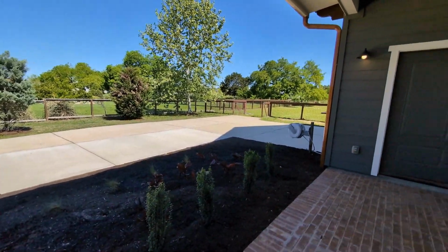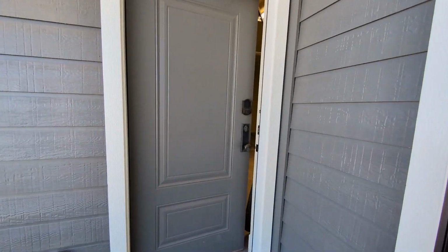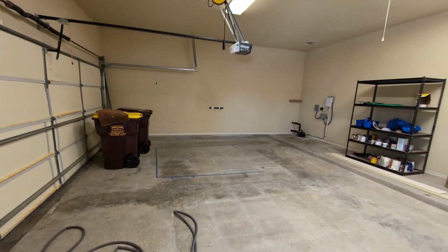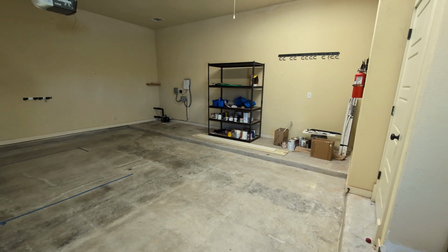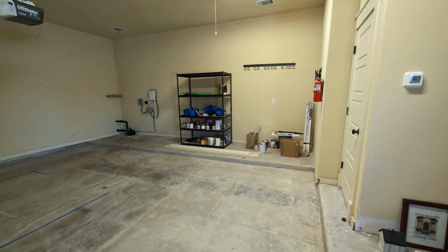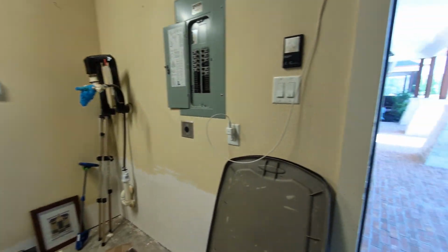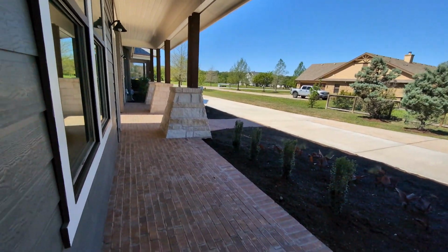All right. Hop into the garage real quick before I show you the rest of the property. Really good sized garage. It is a 2-car garage, but it's got some good width on it and good depth. You're not parking an F-350 in here or a Suburban necessarily, but just about everything else, you can get 2 of them in here.